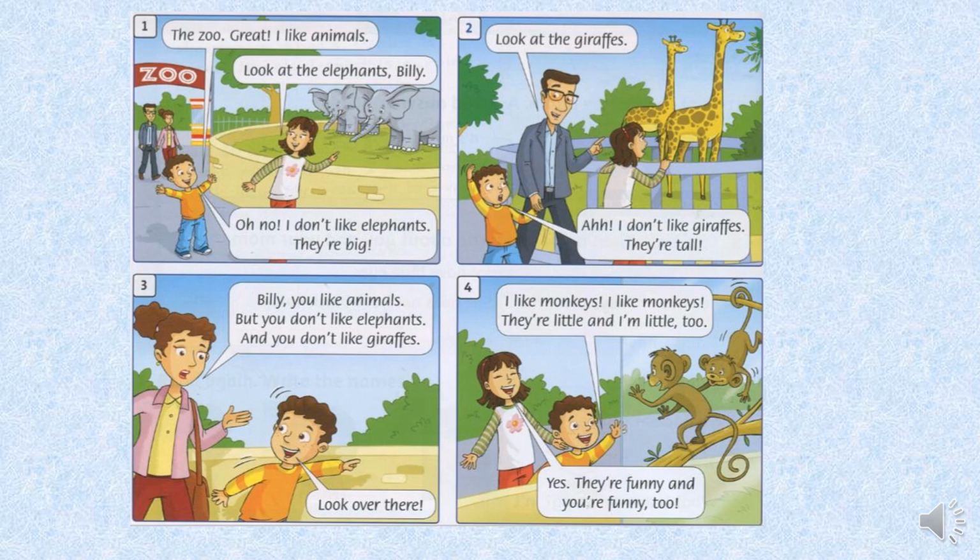The zoo! Great! I like animals! Look at the elephants, Billy. Oh no, I don't like elephants. They're big. Look at the giraffes. I don't like giraffes. They're tall. Billy, you like animals, but you don't like elephants, and you don't like giraffes. Look over there. I like monkeys. They're little, and I'm little too. Yes, they're funny, and you're funny too.